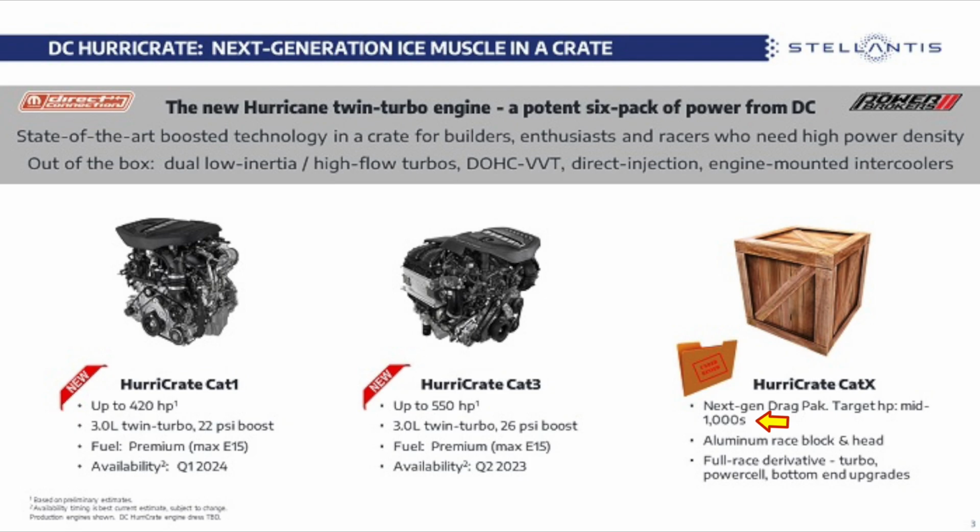The other interesting thing here is it does say that this is the next generation Drag Pack. Also, you can see here aluminum race block and head. And the interesting part is it says turbo. You'll notice the other two, Category 1 and Category 3, they only say twin turbo. So they're very specific with their words here. And the Category X only says turbo. But also interestingly, you'll see after that it says power cell.